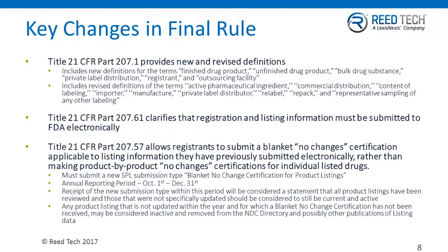We are seeing today that there is still a good number of manufacturers out there that may have submissions in the FDA repository that are in a paper format. However, now with the FDA final SPL final rule in place, those paper formats are no longer valid.